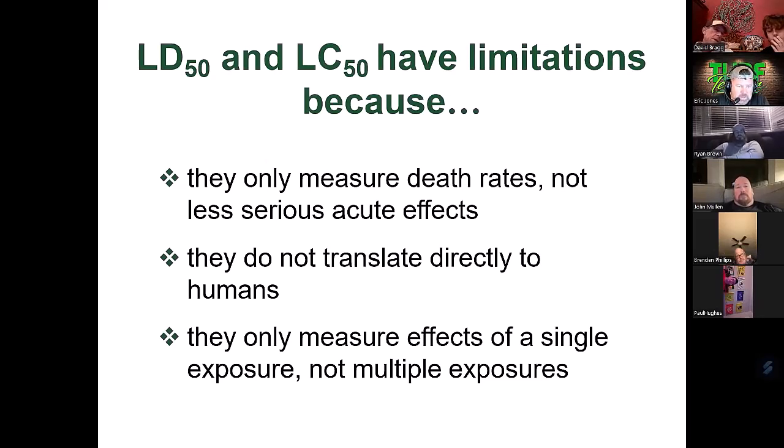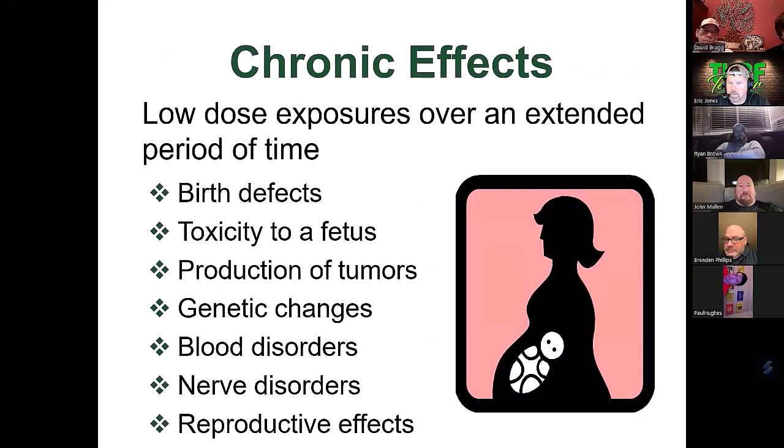Death is the worst, but still, LD50 and LC50 are not taking into consideration the other effects that we may have down the road. They do not translate directly to humans, and they only measure effects of a single exposure, not multiple exposures. And as lawn care technicians, we are doing it every round, every application, every season, every year, multiple times. So the repeated use is happening. With the chronic effects, low dose exposures over an extended period of time, birth defects, toxicity to a fetus, production of tumors, even genetic changes, blood disorders, nerve disorders, and reproductive effects.